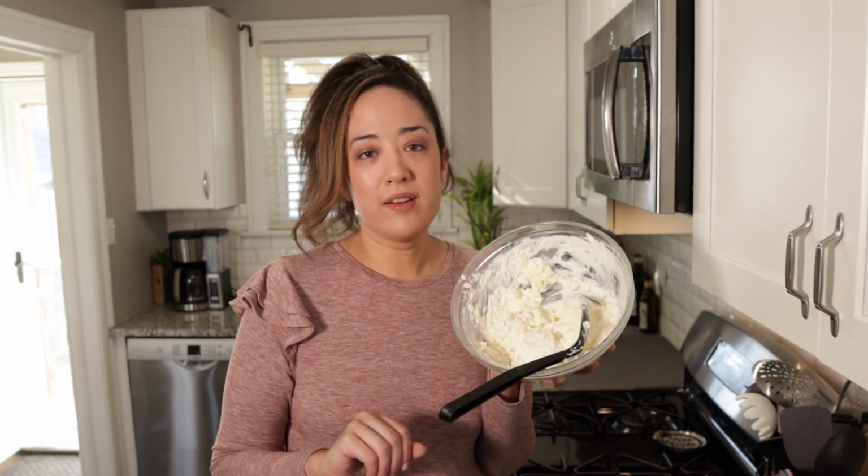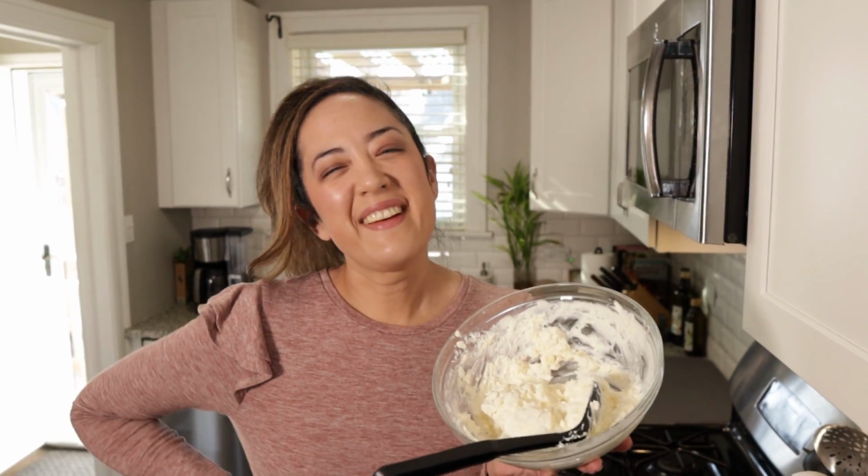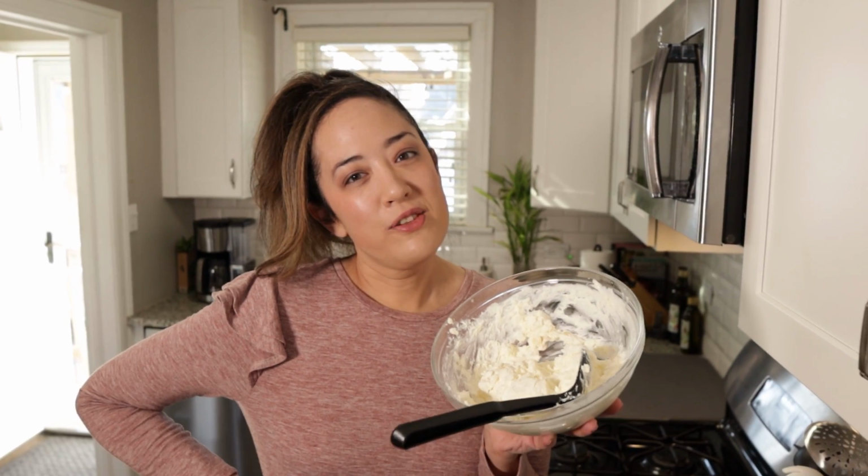So it either looks like cottage cheese or frosting. I can't decide. Either one, I like both. Not together though. Not together, no. I'm a cottage cheese in a sweet way type of person, are you? I like it with some berries and stuff. Yeah, I'm a savory cottage cheese person.